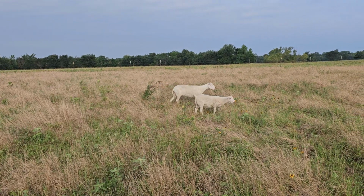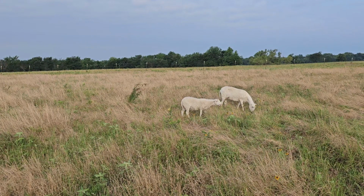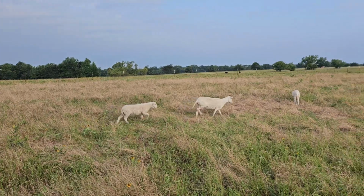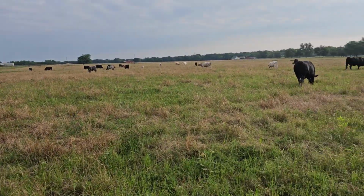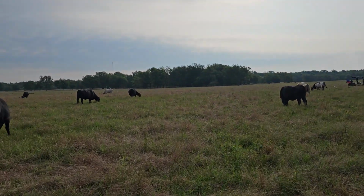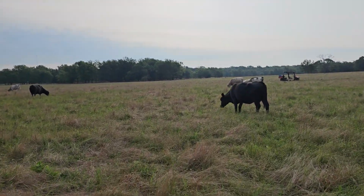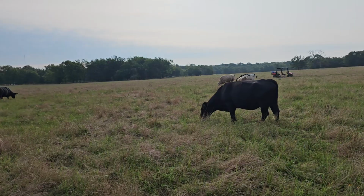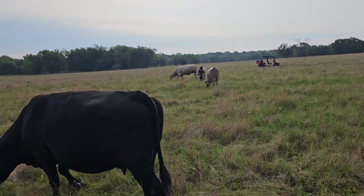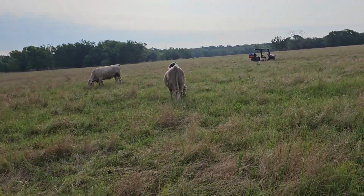That sheep's going after that flower. Just bit the flower head right off. Yeah. And so, hopefully, between the two of them, there's not a lot that'll survive. The weeds, they grow quick, but they're not as resilient as grass to being grazed. And so by putting grazing pressure on your pastures, it's supposed to reduce the weeds.